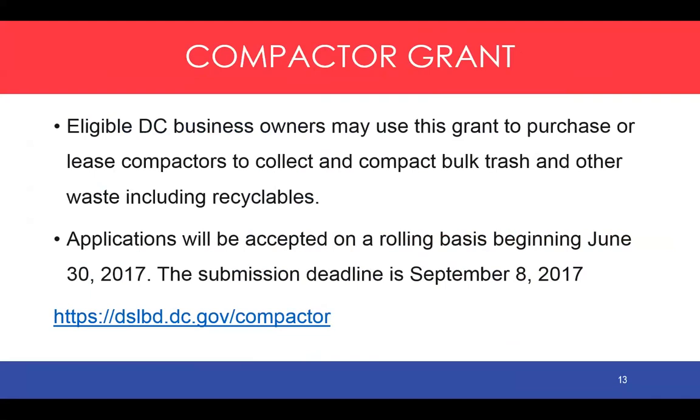The applications will be accepted on a rolling basis starting June 30, 2017, so coming up. And the submission deadline is September 8, 2017. The website for the application will be dslbd.dc.gov/compactor. Compactors are a really great way to compact your waste so that there can be less frequent trips with your haulers, which could drive down costs for picking up waste.